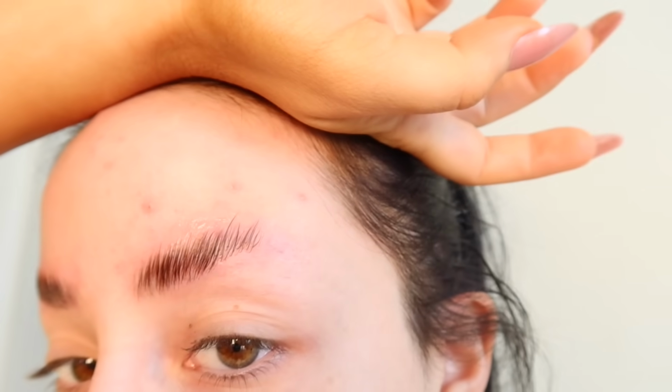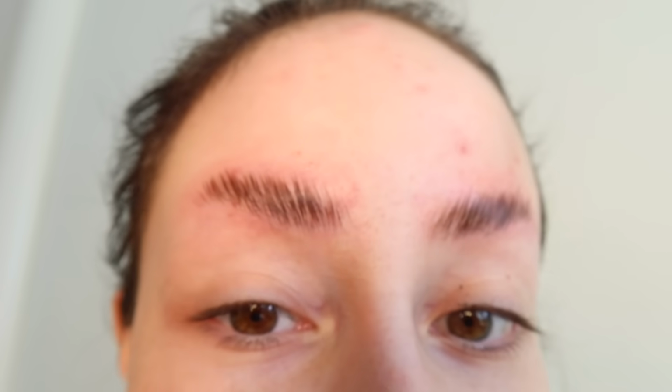You can see they're a little red just because it's a little sensitive, but you can see they are completely sticking straight up now. I look actually crazy. It says don't get them wet for 24 hours, so we're going to wait 24 hours and I will see you guys tomorrow. So here we go.